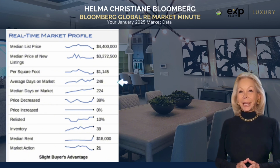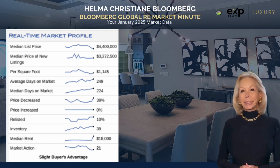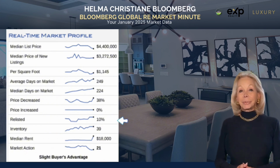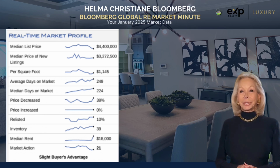Homes are spending an average of 249 days on the market, with the median at 224 days, showing a slow-moving market. 38% of sellers have reduced their asking prices, reflecting adjustments to market conditions. No listings have increased their prices, indicating little upward momentum in pricing. 10% of properties have been relisted, meaning they were previously on the market but didn't sell initially.